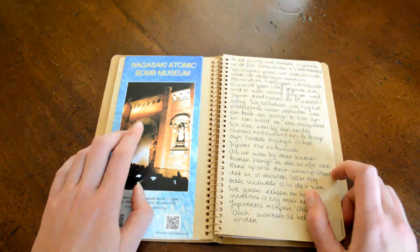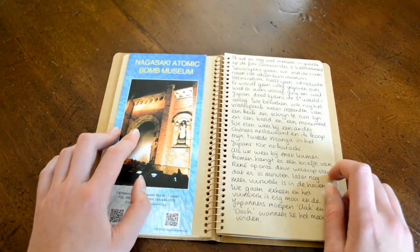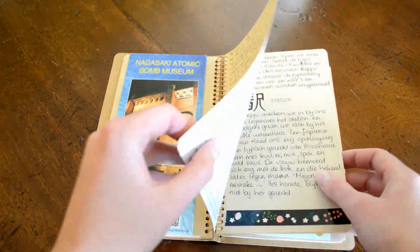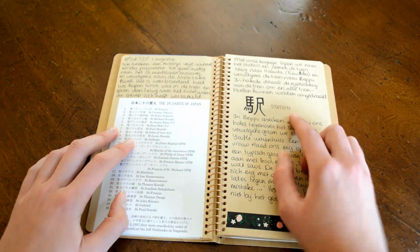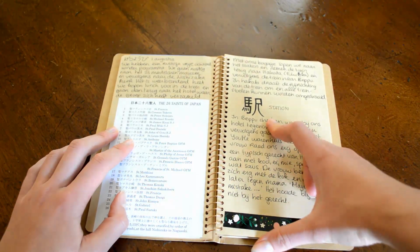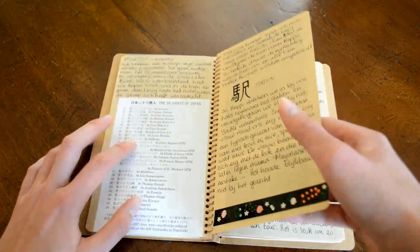Yeah, this is from the Nagasaki Atomic Bomb Museum. Of course, we also visited that, and we visited the museum in Hiroshima as well. Here is another Japanese character, eki, which means station. I knew the word for station in hiragana before I left, but just not the kanji, the character.